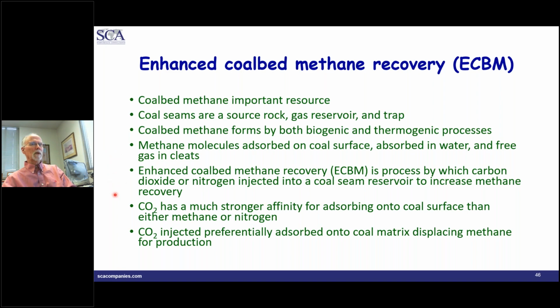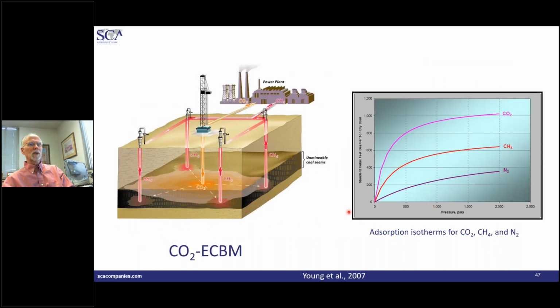Enhanced coal bed methane is a process by which carbon dioxide or nitrogen is injected into a coal seam to increase methane recovery. CO2 has a much stronger affinity to adsorb onto a coal surface than either methane or nitrogen. CO2 injected is preferentially adsorbed into the coal matrix and then displaces that methane for production.